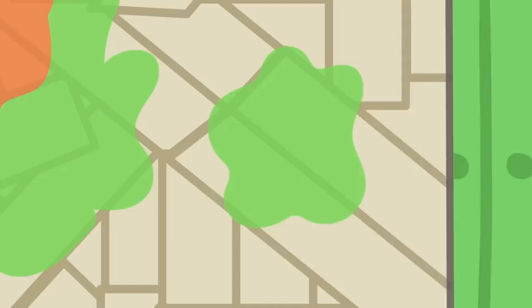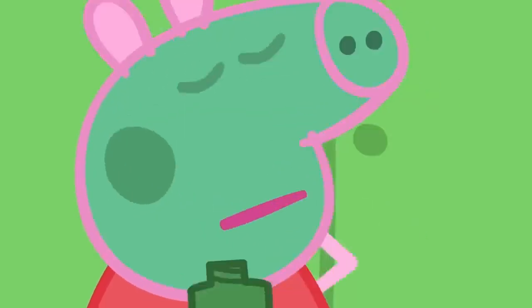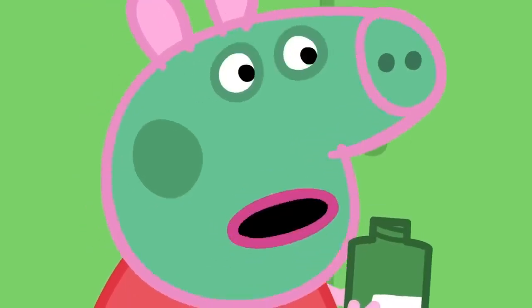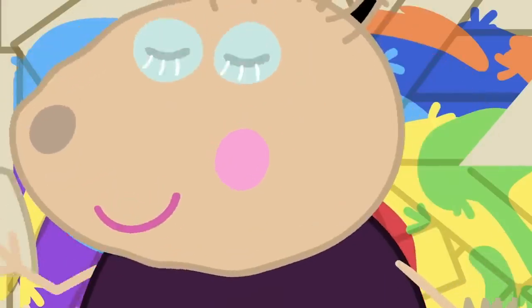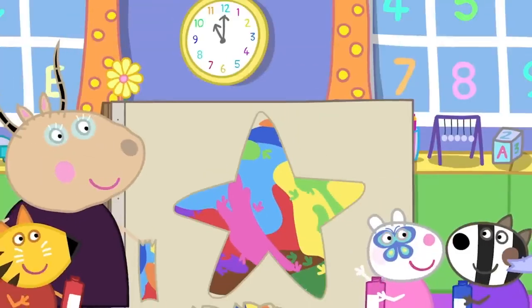Everyone is having lots of fun painting on the big canvas. It's beautiful. I love it. Me too. But I still don't see a picture. We'll soon, Peppa. Madam Gazelle is taking the tape off the canvas. The tape has made the painting into the shape of a star.